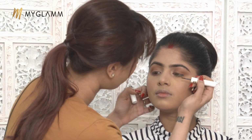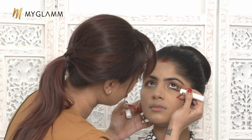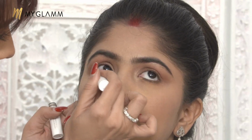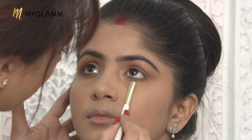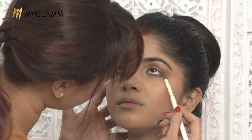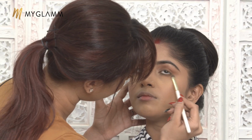So we're going to take the brow powder and also just dust it off. Look up for me, please. Just push it into the lower lash line to add some more definition. Take your eyeshadow brush and just smudge it out softly. And you can even use a cotton swab to do this if you don't have an eyeshadow brush handy. Just defining the lower lash line.